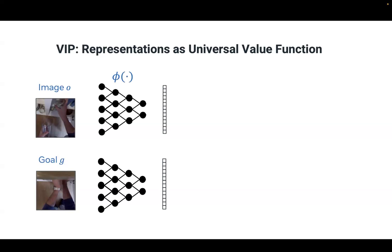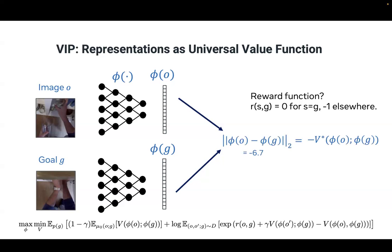So the idea is that we can learn visual representations that implicitly encode the value function in their embedding space, right? So you have a neural network that takes an observation and a goal, and implicitly it will treat the representation's embedding distance as a negative value. And here, value just means the temporal task progress, right? So it's pretty agnostic to the semantic meaning of the task, because in every single task, you have to go from 0 task progress to finally completing the task.